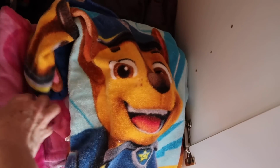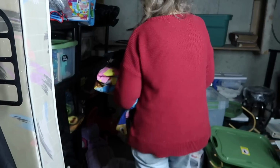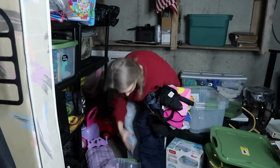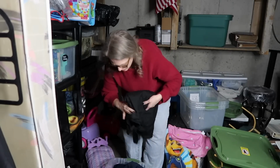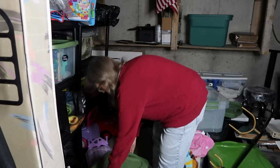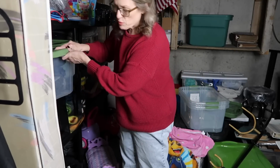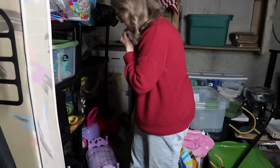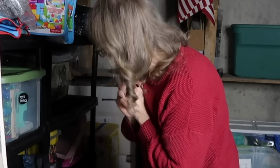I also just noticed the kids' towels are here. So we have a couple of their little towels that they love. So I'll be putting that stuff down too. Okay. So this will be for all of the snow gear. So if I had snow toys, which I don't, that's what I would put in here too. How much stuff are you going to have, you ask? I don't know. As much as I need.